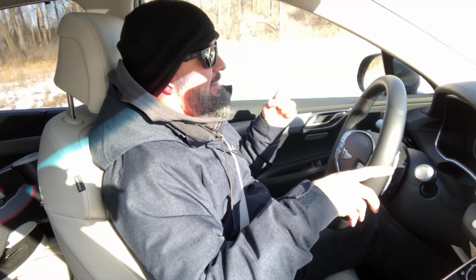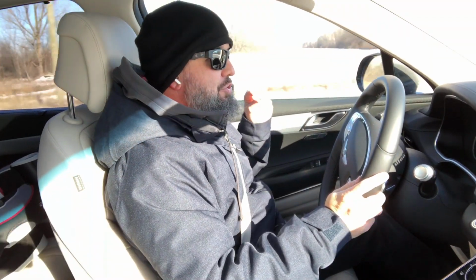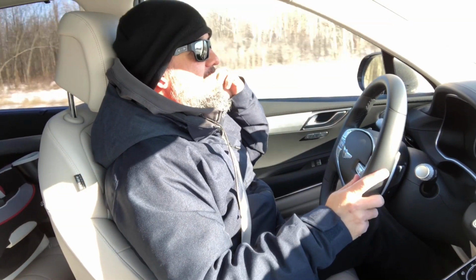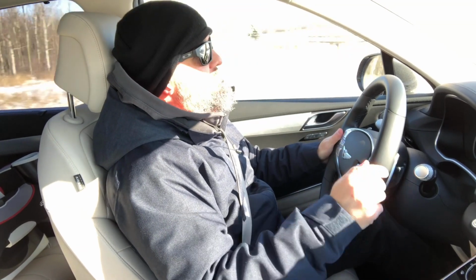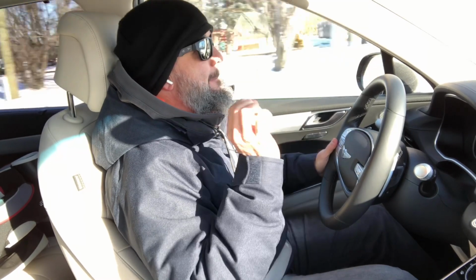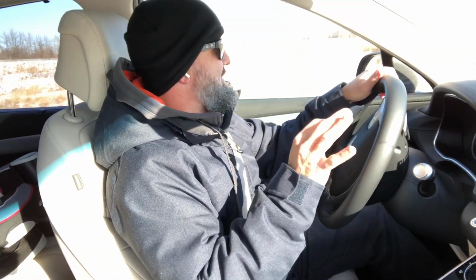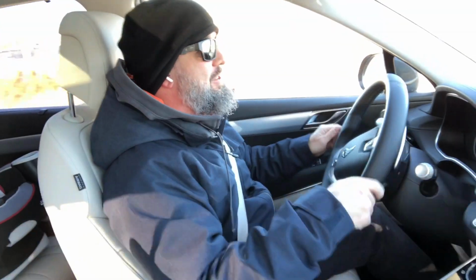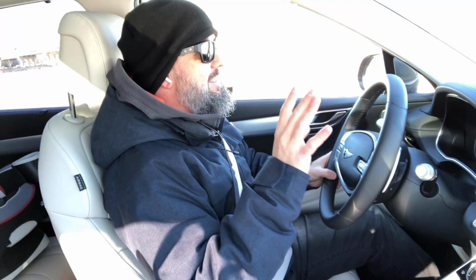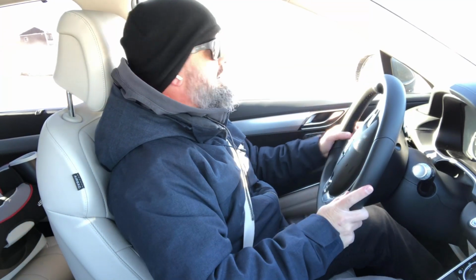Now, the first thing you need to know about how the Genesis GV80 drives is that no matter the trim, no matter the powertrain, it is an extremely refined, ultra comfortable, uber premium luxury SUV. If there's anything that can be said about Genesis, other than the packaging that they've done absolutely perfectly, it's that they deliver an upscale product. And I did love the G90, and that definitely is tops as far as that ultra plush sense is concerned. It wins. But as far as a mid-size luxury SUV, this is an incredible product.